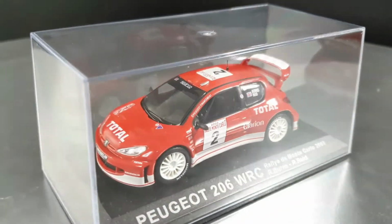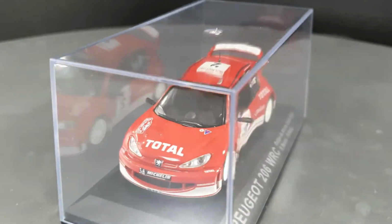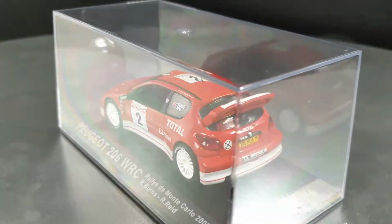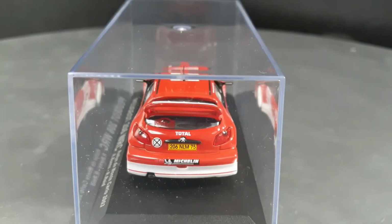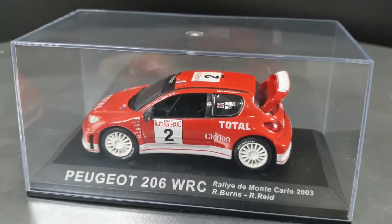Hi Diecast Racer Fans, we're going to mix it up today and introduce my 1:43 scale rally collection. We'll review 5 of these models, maybe move on to the MotoGP collection and then back to F1.